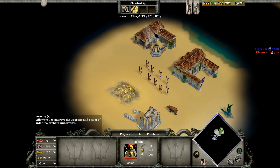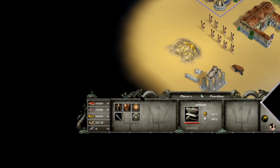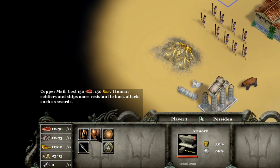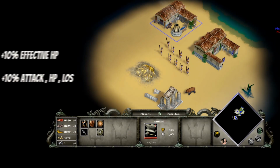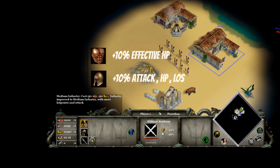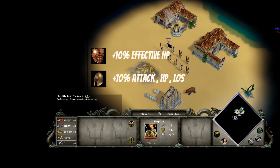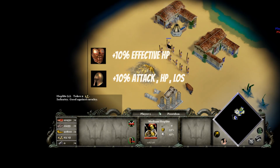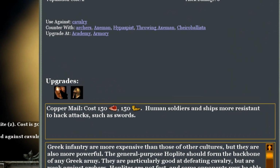Armory upgrades or line upgrades? Which one should you choose first? Well, at first glance, a direct comparison between copper mail and medium infantry for a hoplite, for example, shows both have the same exact cost. But the copper mail only increases the effective HP of a hoplite by 10%, and the medium increases the HP and the attack by 10%, and a line of sight bonus if you want to include it too.